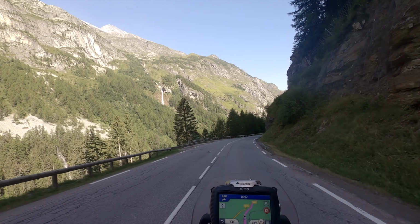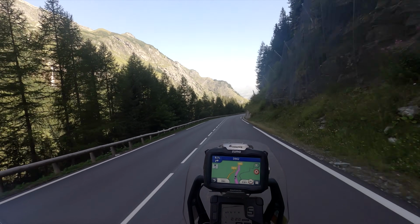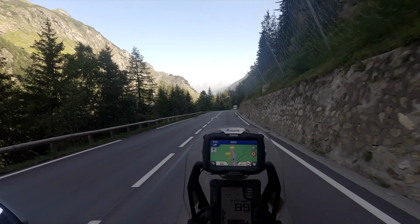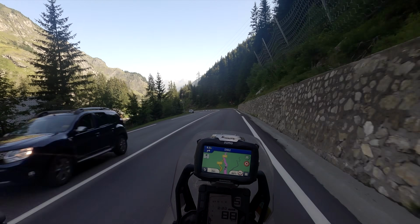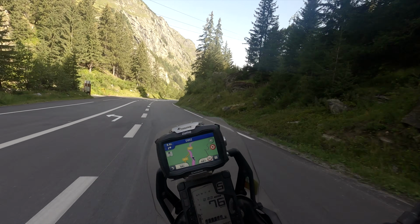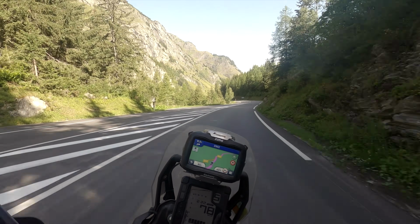Our ride through France will already come to an end very soon. We will head right to the next mountain pass now, and that one is called Petit Saint Bernard, or translated in English, Little Saint Bernard Pass. And this pass is the border from France to Italy again. But we will only be in Italy a very short time again before we then finally get into Switzerland.